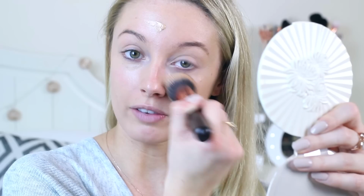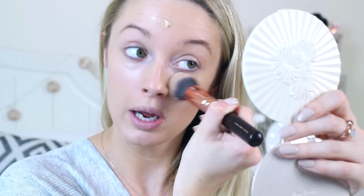Because this stuff is really blendable, it's perfect for days when you're in a rush, because you can just keep on adding it if you're not happy with the finish. Make sure you blend it down the chin, don't forget that bit, even if you're rushing.